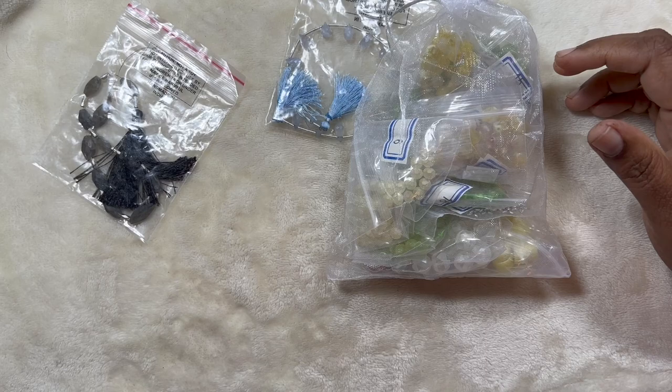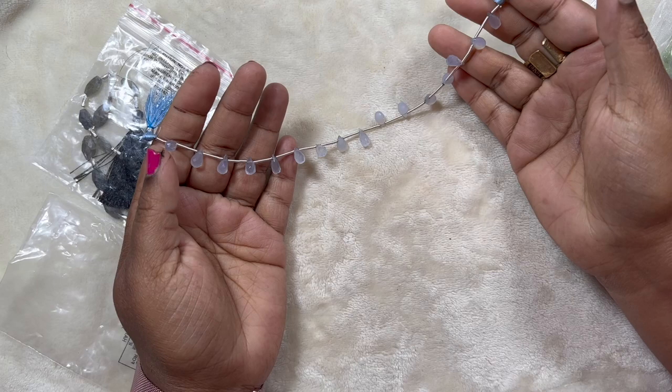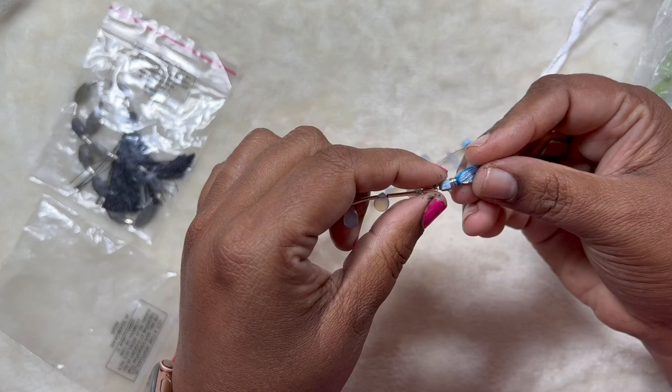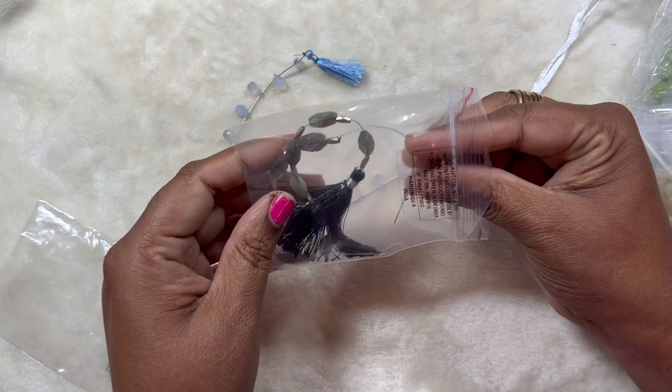A couple of things that were left out from showing you guys is this one. This one is a strand of gemstone and it is random pick, separated by spacer beads. I think this is French wire, I guess, between these, but these are very pretty bracelets, faceted, and they are a very pretty light blue color, and I even like this tassel. You don't have to throw this tassel away, you can use this in your work. It's so pretty.